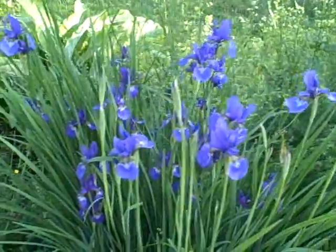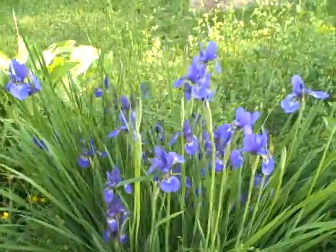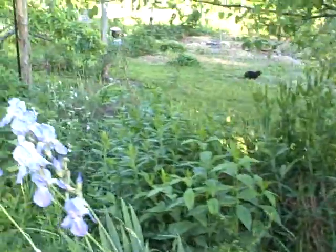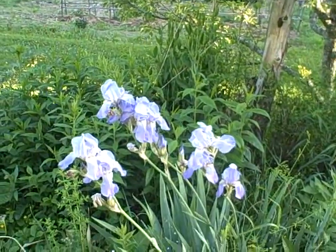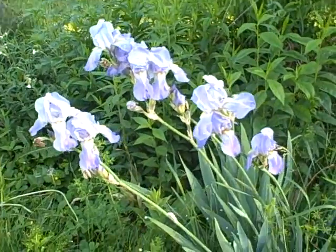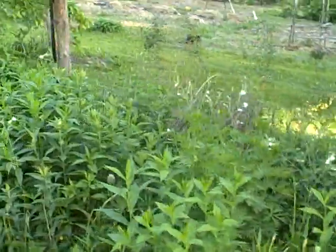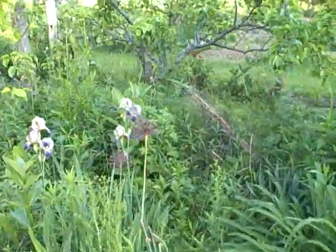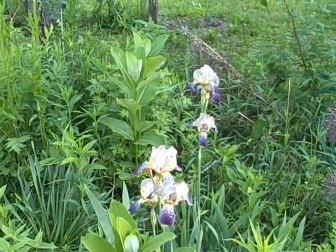The lovely blue irises, Siberians they're called. And then right beside them, or not too far away, the light purple ones, right here. Hope they show up as light purple to you. They look on the screen white, but they definitely are light purple. And over here, there's a slightly different iris with a dark purple bottom and a light colored top.